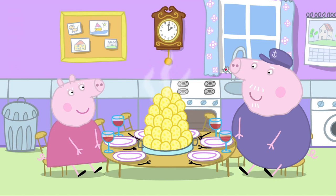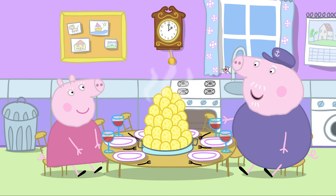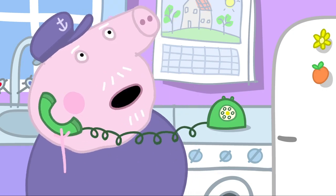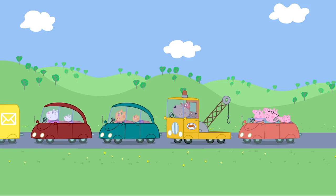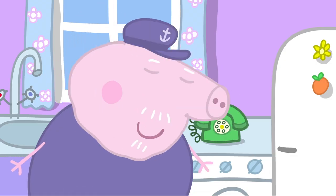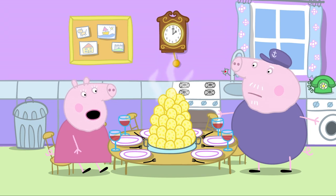Good. Lunch is ready. And most important of all, the potatoes are done. Lunch is ready, but Peppa and her family are still not here. Grandpa Pig speaking. We're almost at your house. But the traffic is still moving at the speed of a snail. A very, very slow snail. They're almost here. But they're still in the traffic jam. Poor dears. The food is going to get cold.